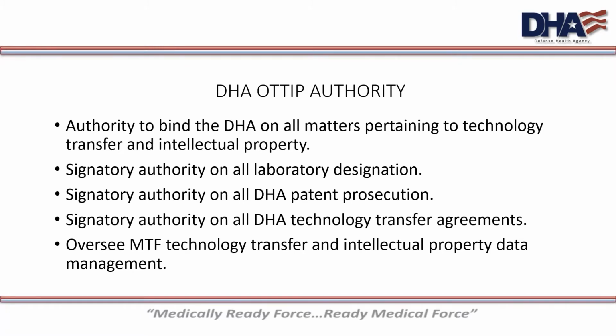And overall, we're going to also be managing the technology transfer and intellectual property data system. That's going to be both overseeing as well as developing data, for example, for the annual DoD data call on technology transfer and IP. So while we will have all of these authorities, our intent is to oversee and provide guidance and not necessarily to be involved in the day-to-day running of the offices. While these might seem to imply more day-to-day involvement, we want to have these provisions available to us, but we're not necessarily planning on utilizing them on a day-to-day basis.